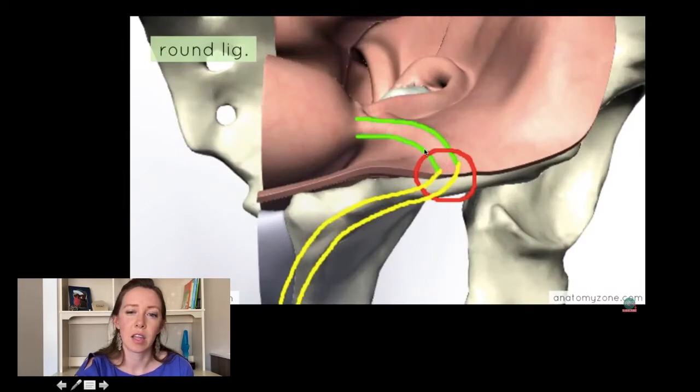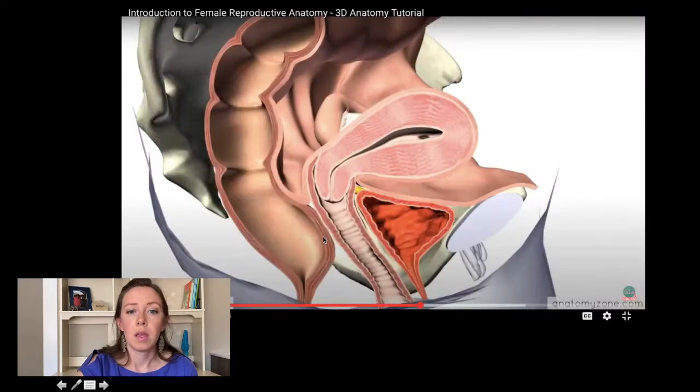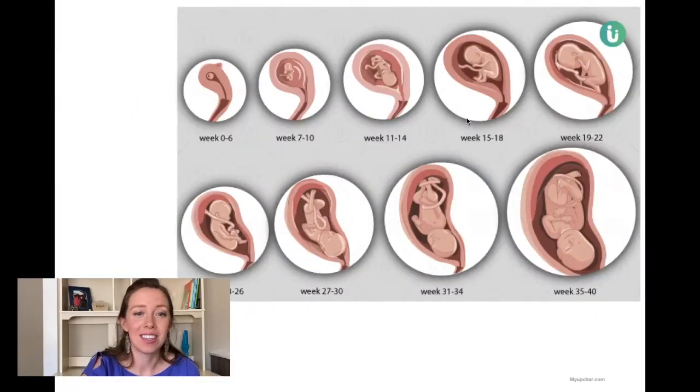It goes through an inguinal canal and then it comes out and it's going to be more in that pubic bone area. Again, side view here because I want to demonstrate that the uterus is going out towards the belly. And then we get to see these fun pictures that I'm sure you've seen before, but you get the little fetus growing and you see how it's growing through the weeks. And then ultimately we want baby to be head down for optimal delivery and easiest birthing position.